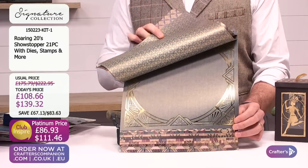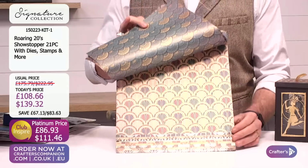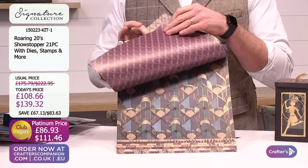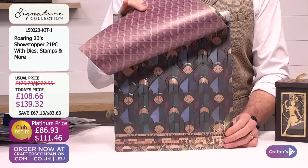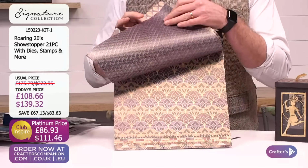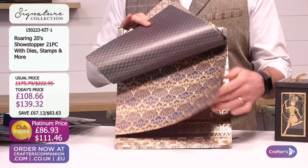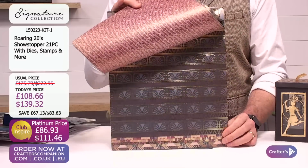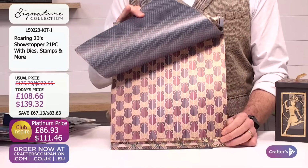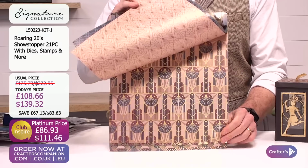There's that design that you've just seen Craig use in the 12x12. We've beautifully foiled this paper pad. It is stunning, and as I said a little bit earlier on, I think we've captured the essence of the era so well. As Craig was saying, you think about the Empire State Building. I was mentioning that beautiful hotel down in South Devon where they film a lot of the episodes of Poirot. The papers here would just look beautiful on the wall, wouldn't they? If you love your Art Deco, you want these on rolls so you can wallpaper your house with them, because they are next level. The foiling is gorgeous, and again, the design's stunning.